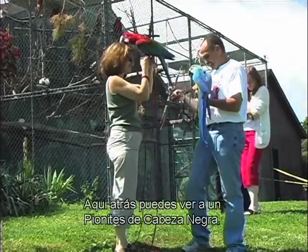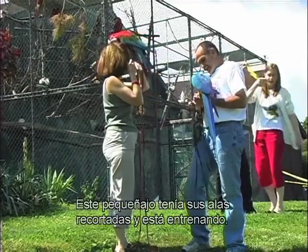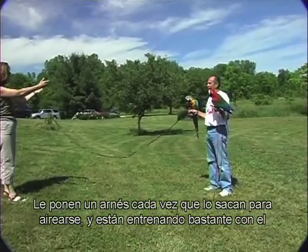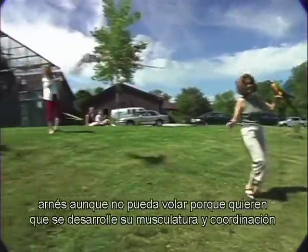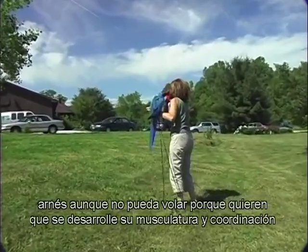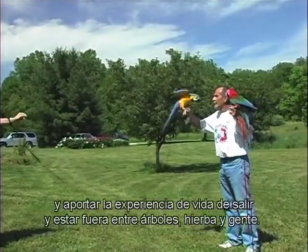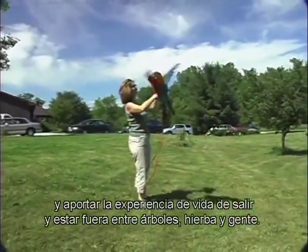In the background here, you can see a black-headed Caique helicopter. This little guy has had his wings clipped, but he's in training. They put a harness on him when they take him outside because he can get airborne a little bit. But they're doing a lot of harness training with him now, even though he cannot fly well, because they want to develop the muscles and the coordination, and give him the life experience that gets him used to being outside and around trees and grass and lots of people.